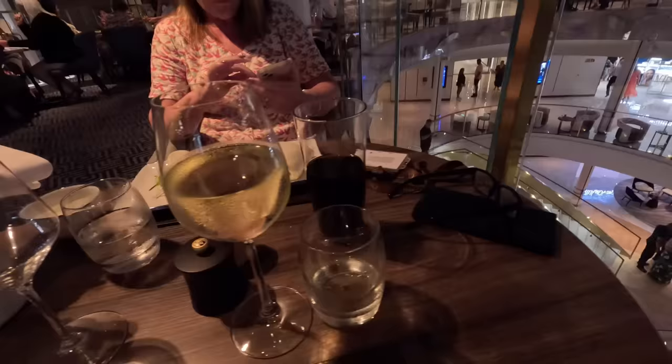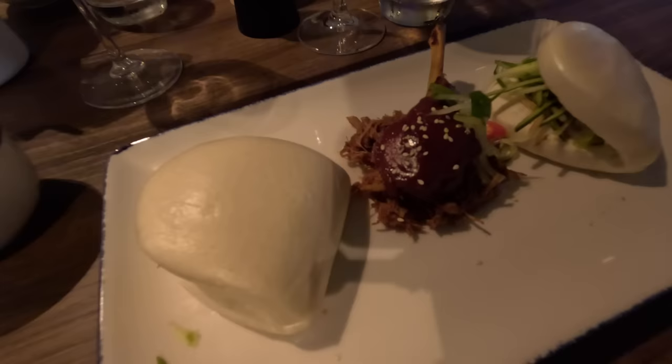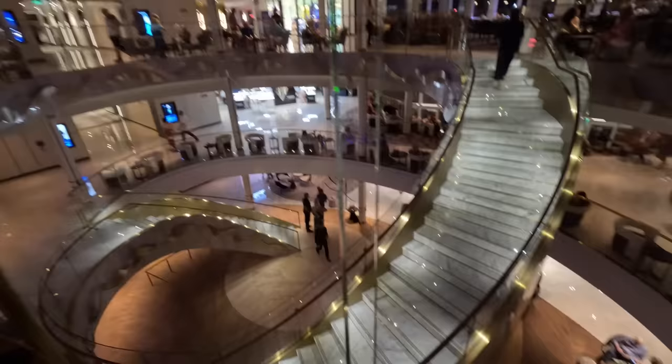Kid and Cow tonight in the atrium, deck 9. Very nice. Duck, what are they? Duck bao buns. With a drumstick in the middle. Really nice. I'll show this. My main meal was that sirloin steak and lobster tail. Here's our view we've got from the table. It's nice, it's busy, a lot of people walking around, but we like to people watch, so nice view.